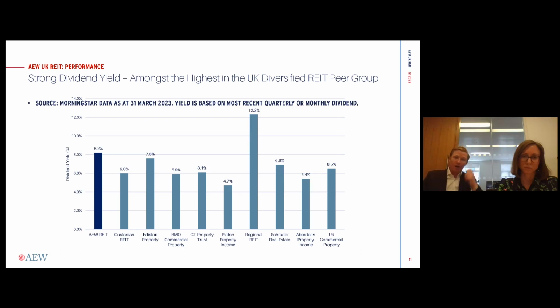This next slide looks at the strong dividend yield, amongst the highest in the UK diversified REIT peer group. You can see we're paying a dividend yield of 8.2% currently. That's off a share discount of roughly 7.5%. It's probably worth noting that a lot of these peers are at bigger discounts to us, which naturally inflates the dividend that they're paying. For example, the 12.3% that Region are paying out, they're at a 20% share discount at the moment, which boosts that dividend.